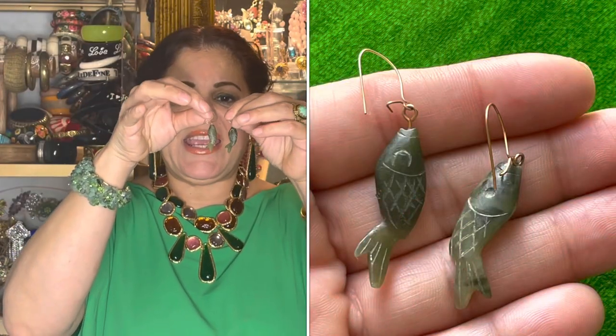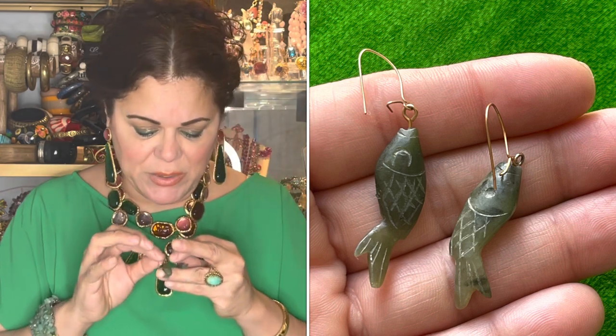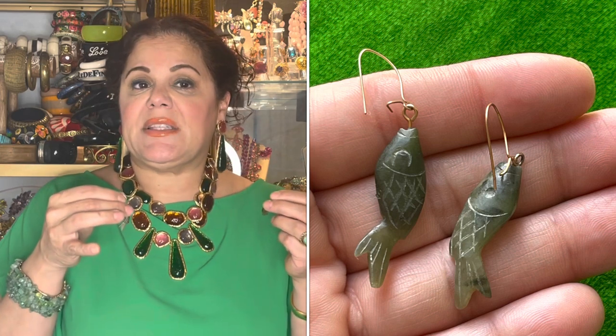Here is a pair of jade fish carved earrings, and these are super cute. So excited when I found these in the wild. Fish is for abundance and auspiciousness. I usually wear these earrings with this necklace.